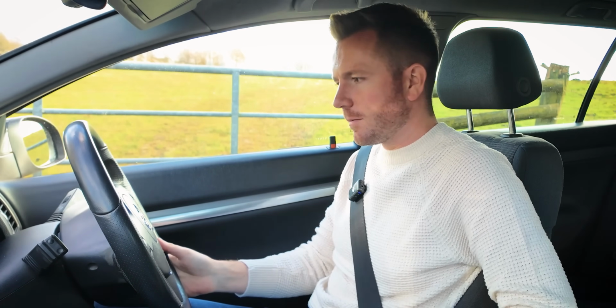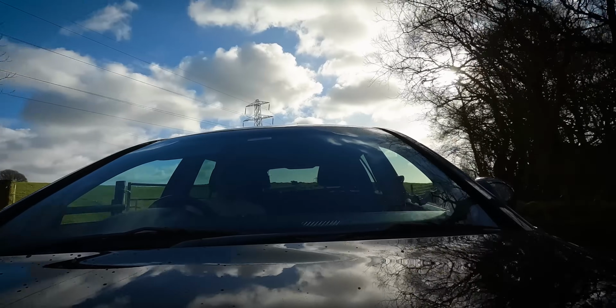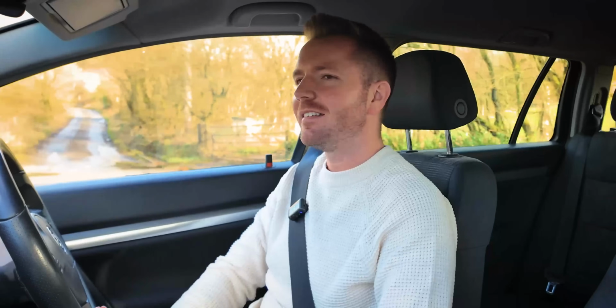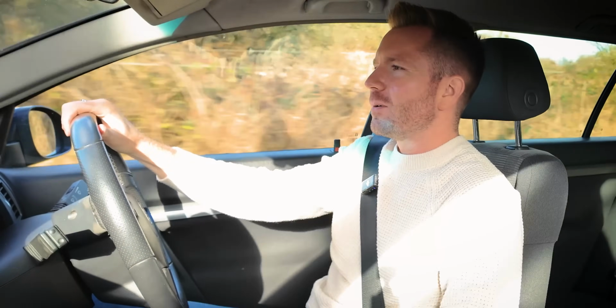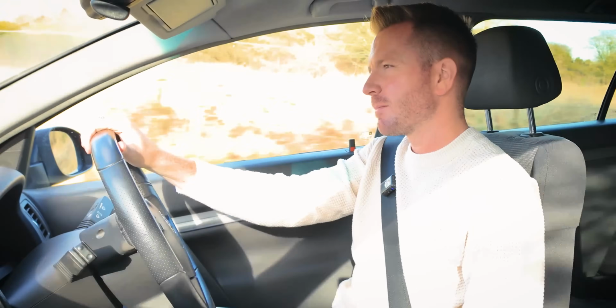I've got this car advertised for £3,295, which I know you're going to say is very expensive, but look at what it is. It's an 81,000 mile practical automatic estate car that now looks really nice. So, I mean, for three and a bit grand, it's quite a lot of car, isn't it, really, I suppose?